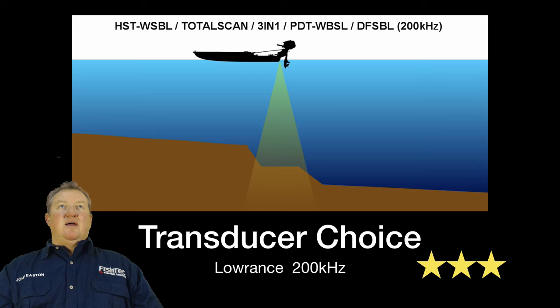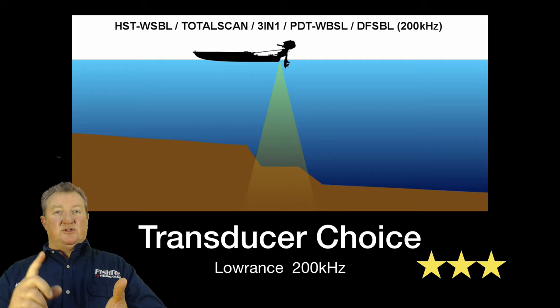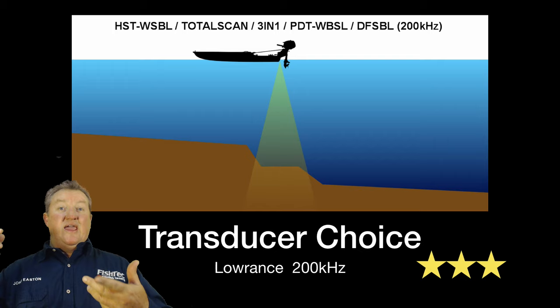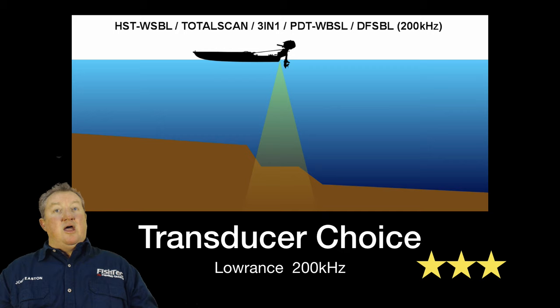Next, three stars is your Legacy Series Lawrence 200 kilohertz element. This has been used on the HST, WSBL, it's on the three-in-one, the Total Scan, the PDT, the DFSBL, the XI5 trolling motors even got that same little element built into it. The 200 kilohertz is a 20 degree cone, not too bad. I'm going to give that three stars. Good enough to do the job.